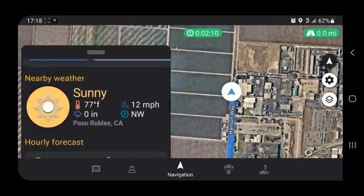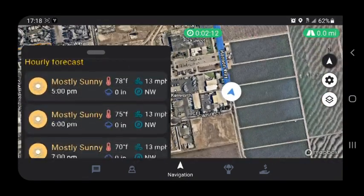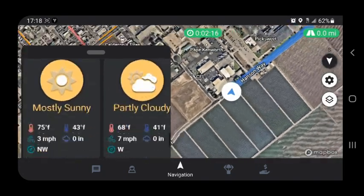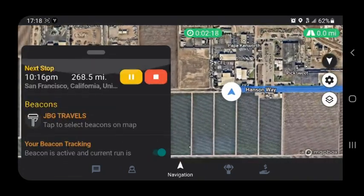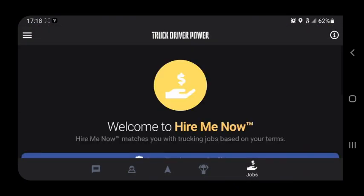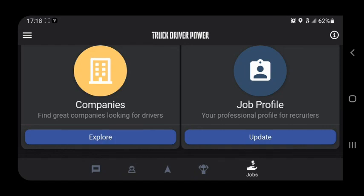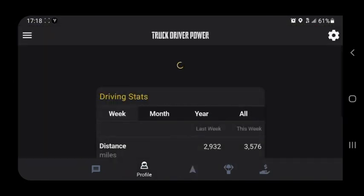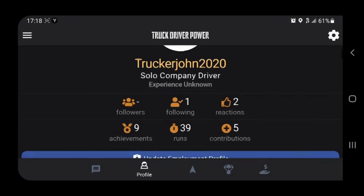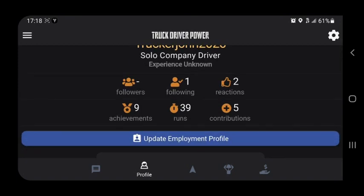Moving on from there, it gives you weather conditions, which will give you alerts, which is really helpful. Let's see here. You can search for jobs. If you want to look for jobs, there you go. Set up a profile. So here's another cool thing. You set up your little profile here. So if you guys want to find me, Truck Driver Power, I'm TruckerJohn2020. Send me a friend request. So you know, little fun games you can do.